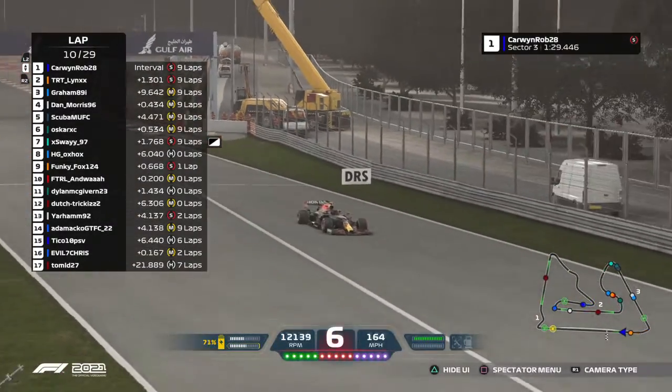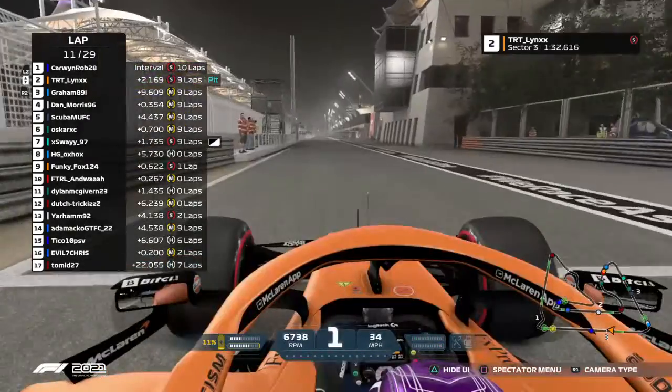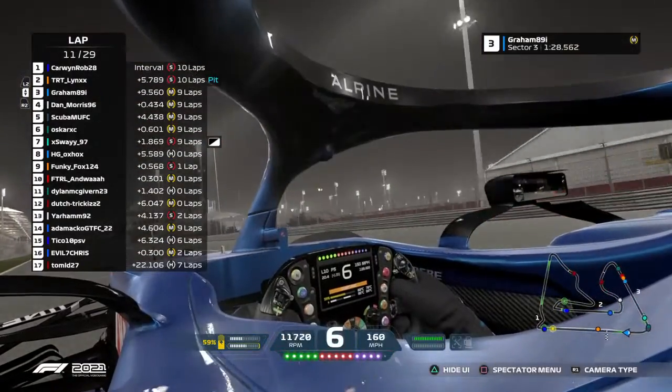Race leader is... No, he plays a dummy. But Lynx goes in anyway. So Lynx pits. Carwin Rob carries on. Obviously Graham and Dan should carry on. These two swap places the last couple of laps.